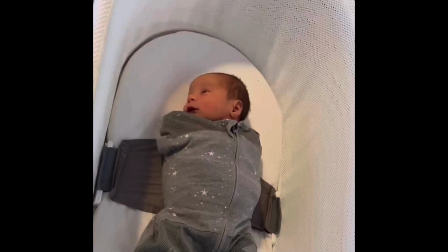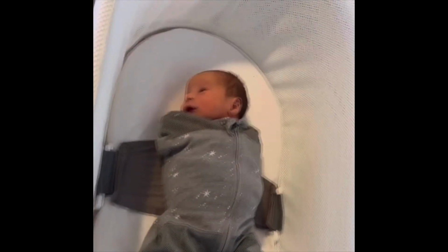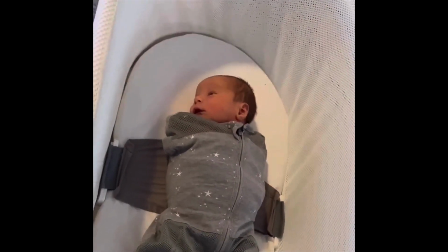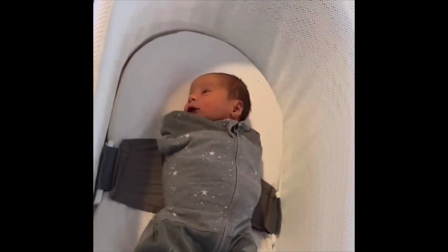Other swaddles I've used are hard to either get your baby into, or the baby will break free, or the swaddle doesn't fit perfectly, so the swaddle can come up over the baby's face, which makes for a long night for mom and dad worrying about the baby breathing correctly.